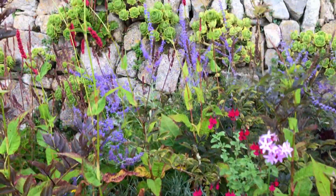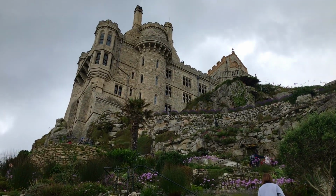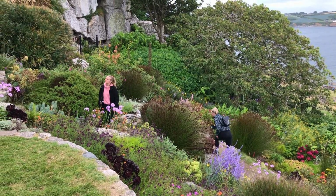The gardens on St Michael's Mount are really nice, but they don't take too long to walk around, maybe a couple of hours maximum, and if you haven't got tickets to the castle then there's really not much else to do here.